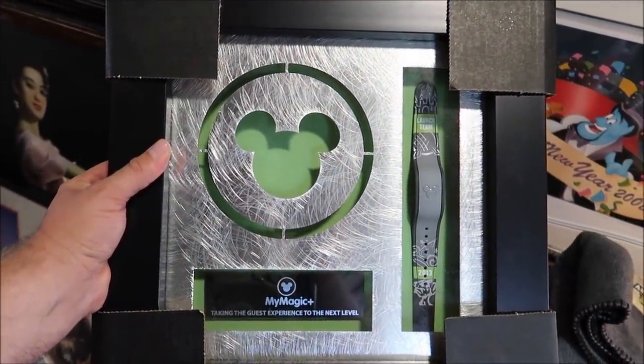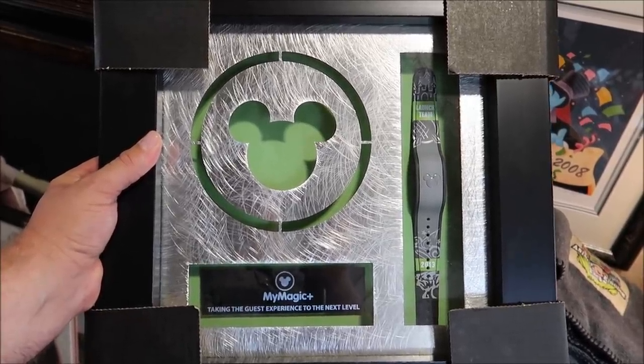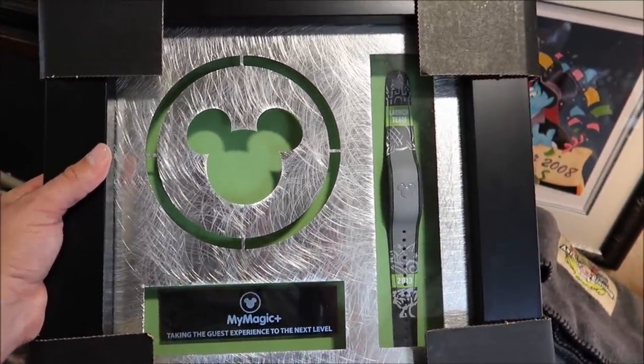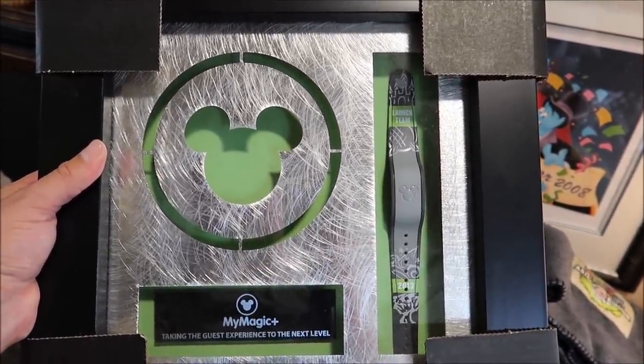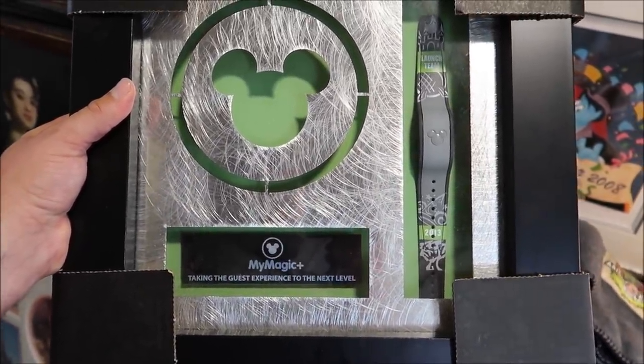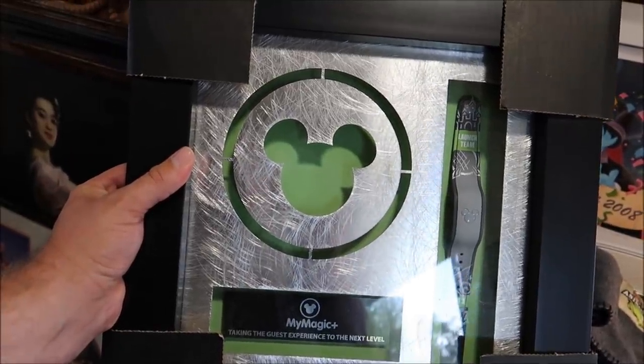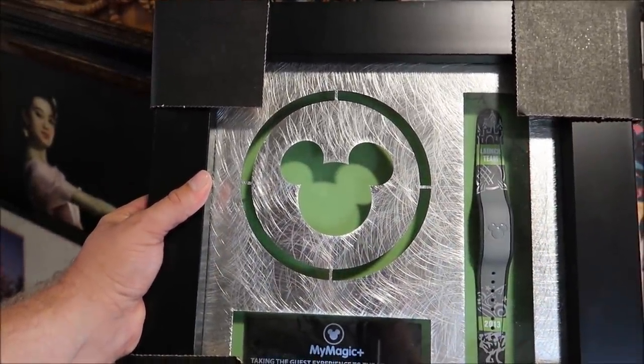This looks like it might be a cast member award for Magic Bands from when they actually launched Magic Bands for the first time. So that might be one of the first Magic Bands. My Magic Plus, taking the guest experience to the next level, 2013. And that is so awesome. I don't think I've ever seen anything like this before.